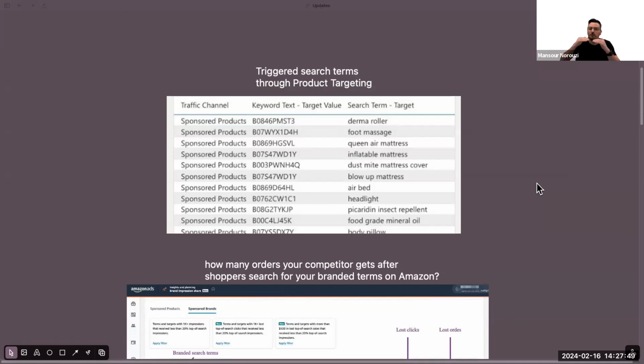You bring your bid down, you add the placement multiplier, for instance, for the product detail page to show up there. Sometimes that placement doesn't get applied, so your bid stays low and you don't get the placements at all.